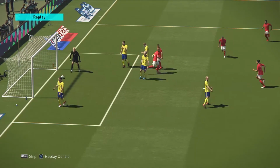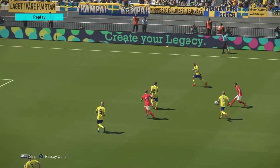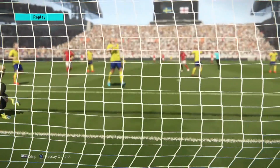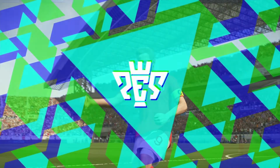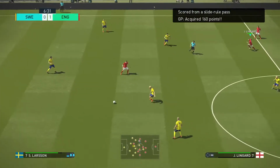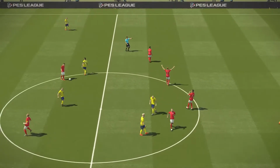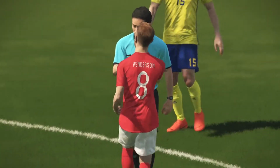So that goal then? Well, I thought once he got the first part of it right by getting his knee over the ball, it was always likely to be drilled very low, and so it proved. England have an early lead. Good start. Guidetti, Henderson sticks in a foot to win it back. And that's clear cut. It's a free kick. Just a talking to, I think. Yes, it is.